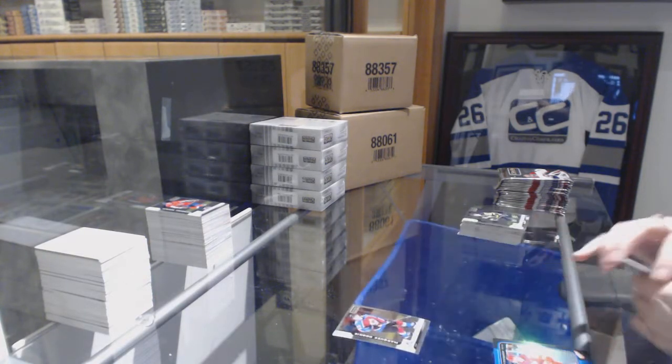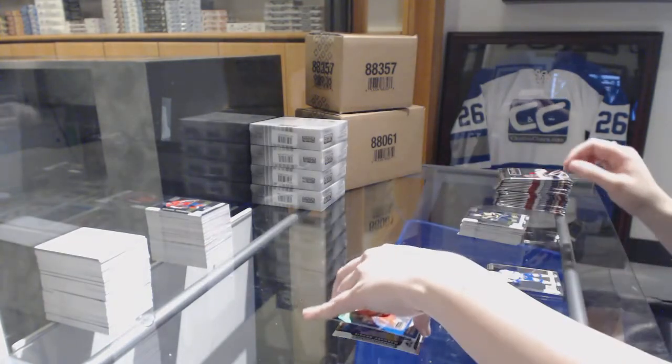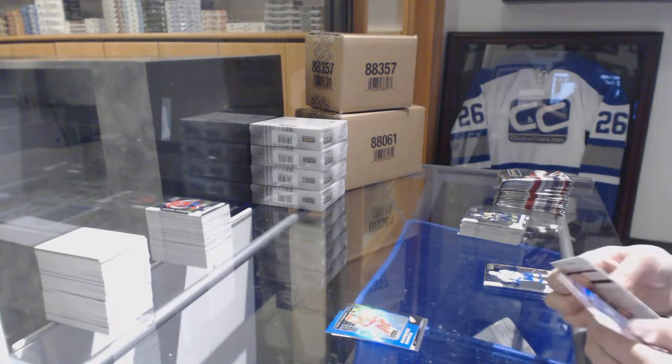Rookie of Samuel Girard for the Colorado Avalanche, and a blue retro rainbow rookie number to 149 of Evgeny Svechnikov for the Detroit Red Wings. Seems easy enough. It's not like you're asking for a 101 or anything.